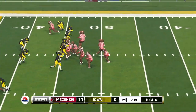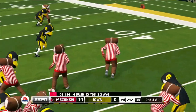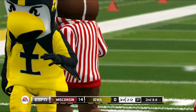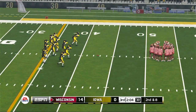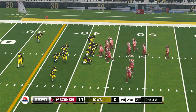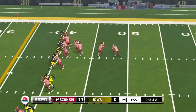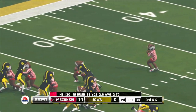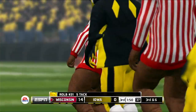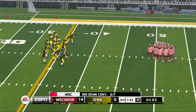Now he tries to buy some time. He's brought down in the open field. That's a gain of 2. That makes it 2nd and 8. And he hits him hard at the 41. Third down, and they need to get it down to the 35.